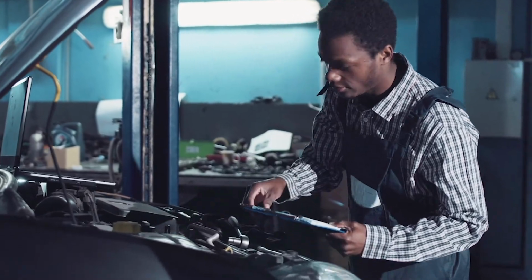Each vehicle you purchase or hire should come with a handbook giving the manufacturer's guidance on regular maintenance. Planned maintenance helps to prevent failures during use. It should be thorough, regular and frequent enough to meet the manufacturer's guidelines and common sense.